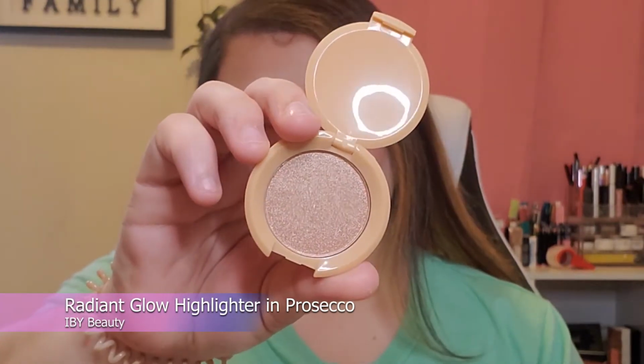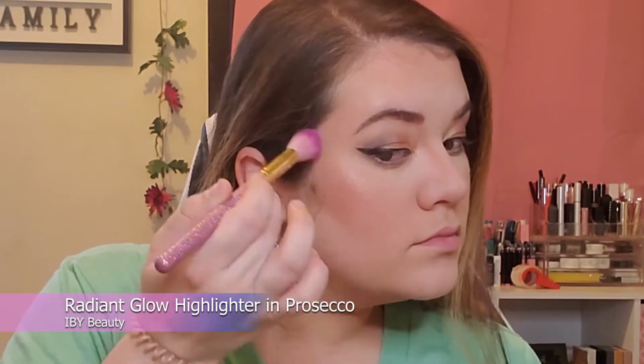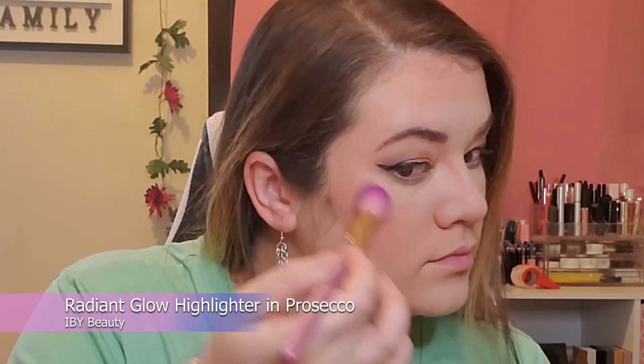Next up is this IBY Radiant Glow highlighter in the shade Prosecco. I did put this on my cheekbones, and it is a very blinding highlight. Blends well with my skin tone. This is technically a deluxe sample, and this is valued at about $8.40.